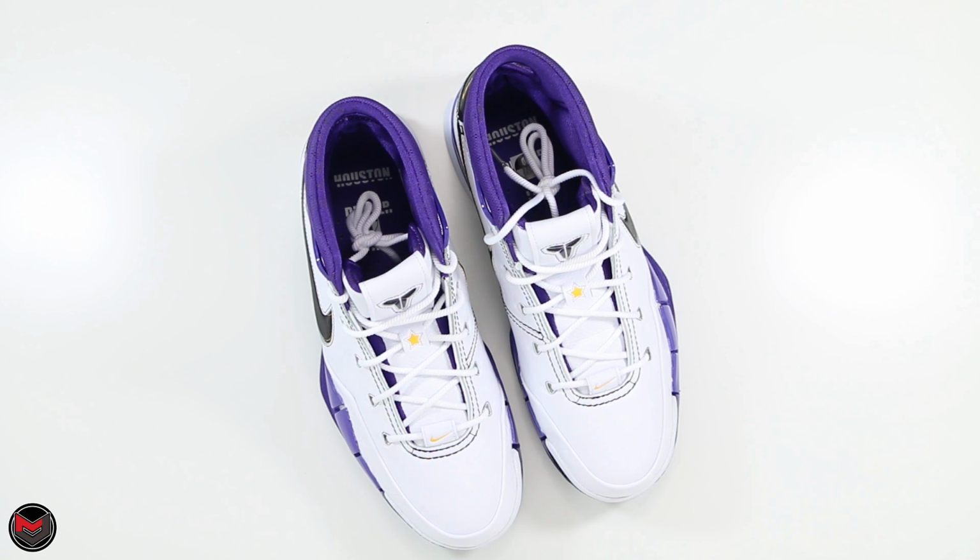Again, I no longer have the Kobe 1 in my collection. I sold a lot of that. I wore a lot of that back in the day. I've still kept a couple though. I have the 4s and I have the 5s. No 6s, no 7s. Definitely have some 8s, 9s, and above.